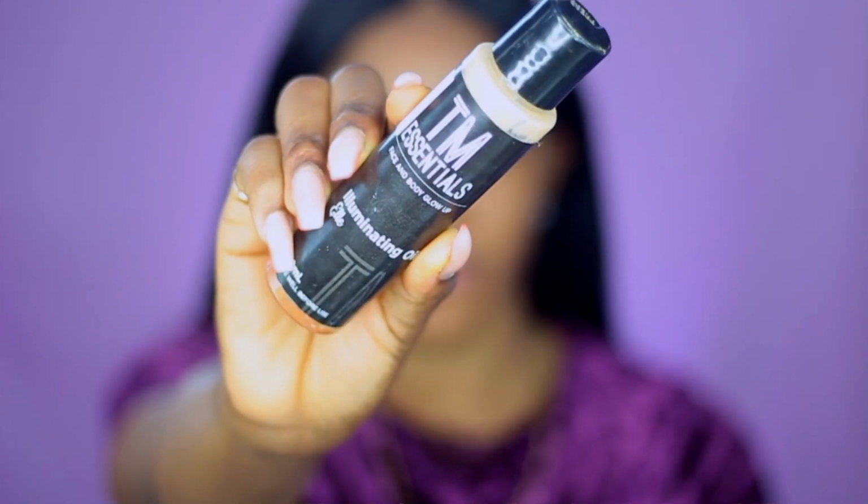Next up, we're going to put some illuminating oil from TM Essentials. This is their face and body glow up oil. Normally, I just give it a shake, put a teeny bit around my face, and massage it in because I like my face to look dewy. I love dewy skin. I just tap it in, and it's basically on top of my primer. So I'm primed, I am glowing, and I am ready to go.